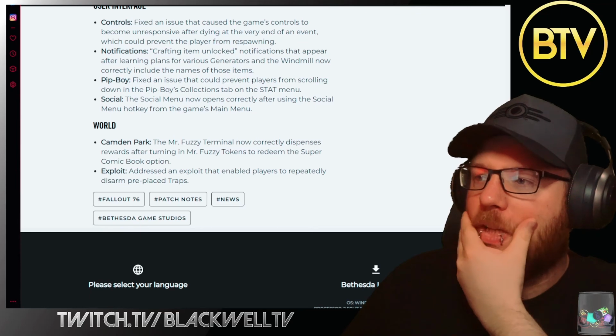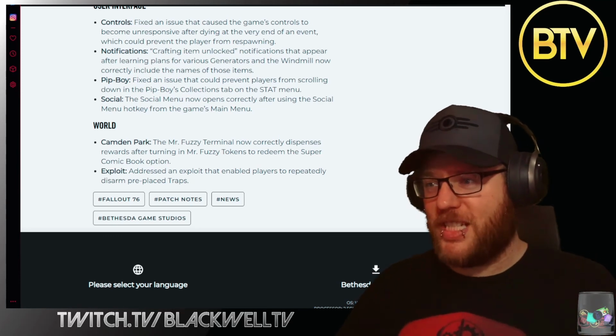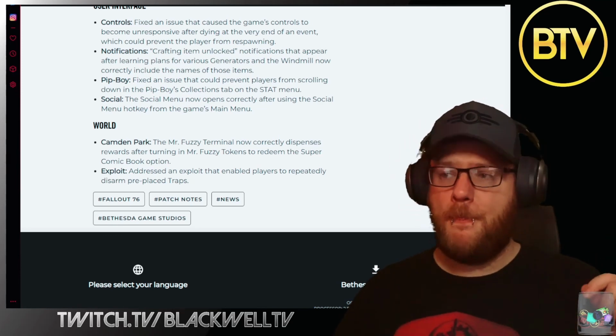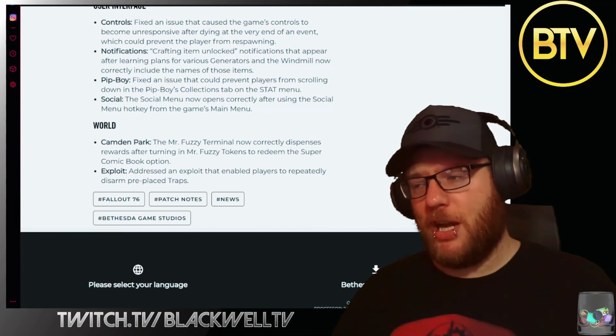World. Camden Park. The Mr. Fuzzy terminal now correctly dispenses rewards after turning in Mr. Fuzzy tokens to redeem the Super Comic Book option. And finally, there's an exploit that's been addressed that enabled players to repeatedly disarm pre-placed traps.